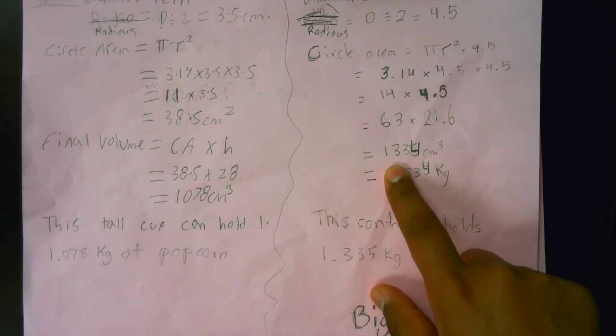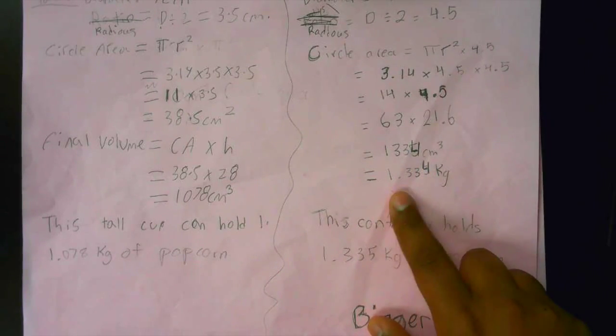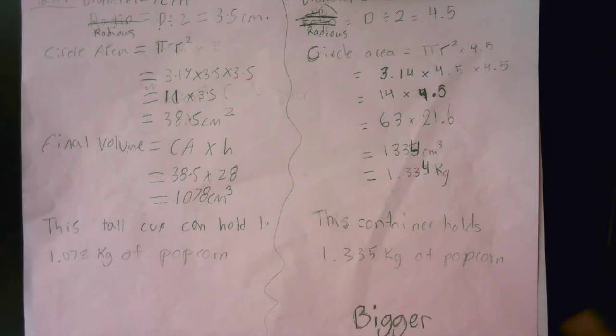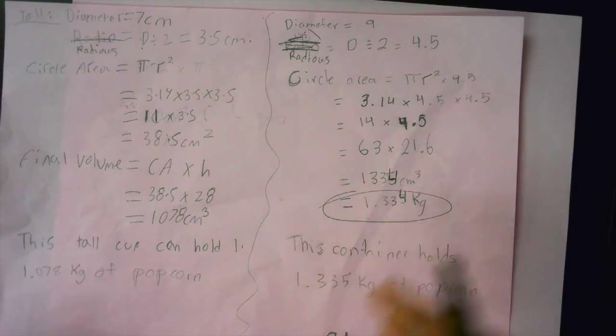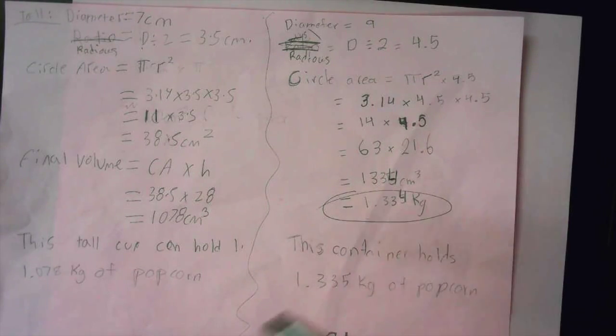The answer we got was 1,334. So we put that into kilograms, which equals 1.334. So we know that the shorter one, but the wider one, is bigger than the taller one because it holds more. Okay, before you take that paper away, I just want to show you that we were not doing this today, and you'll see that this is a wrong answer. This little container does not hold a kilogram of popcorn. It's actually a lot less, but that's another lesson for another day.